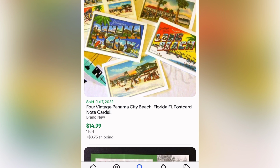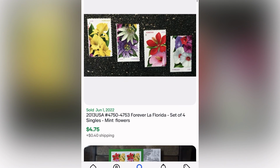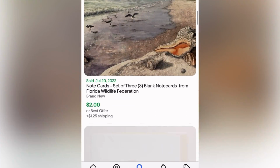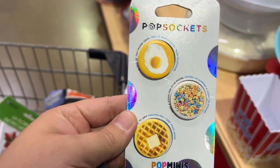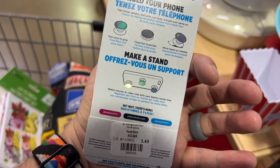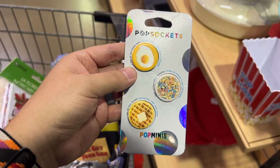Unfortunately, just really low comps. See, that one didn't even go for $15. That one was $4.75. But very cool to find at the thrift store. Now, right next to it was a Pop Socket Minis pack for breakfast food. Who doesn't love that? I didn't think you could sell Pop Sockets on eBay, but you can. But for $2.09, it just wasn't worth it.